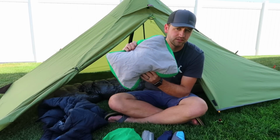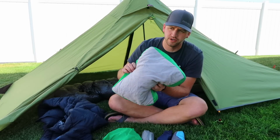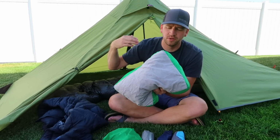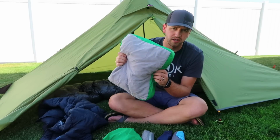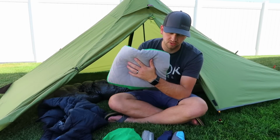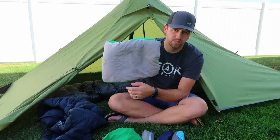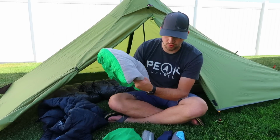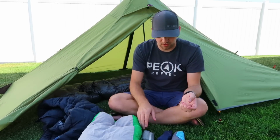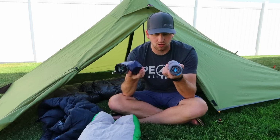And there's a ton of different down stuffed pillows out there. I know that Nemo has them, as well as Sierra Designs. There's a lot of different options, but this is not my favorite style. It just doesn't give me the height of a pillow that I want, and it's a little too soft. I like a nice firm pillow. So that kind of leads into blow up pillow options and what makes all of these different.